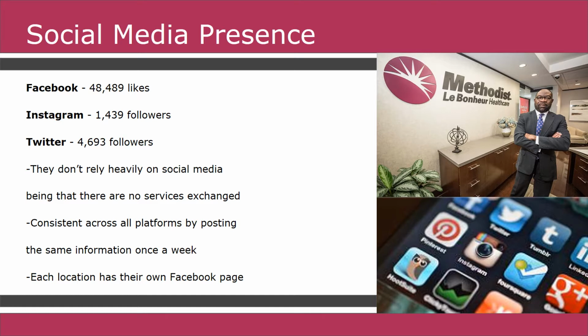Social media presence is used on 3 platforms. Their Facebook page has 48,489 likes, their Instagram has 1,439 followers, and their Twitter has 4,693 followers. They don't rely heavily on social media, since no goods and services are exchanged via their accounts. For this reason, I noticed that they post 1 to 2 times a week with the same post across all of their social media platforms. However, each hospital location does have its own Facebook page.